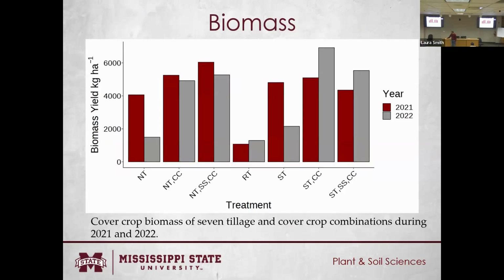Okay. Biomass. So if you watched my presentation before, this is some new information, so I'm kind of excited about it. So here's the biomass for the past couple of years. And one thing I want to note here is these 2 treatments in 2021, they did not receive a fall herbicide application. And so the winter annual weeds were allowed to grow over the winter time. And so that's why biomass is high in 2021 and low in 2022. And that affects our results a little bit.